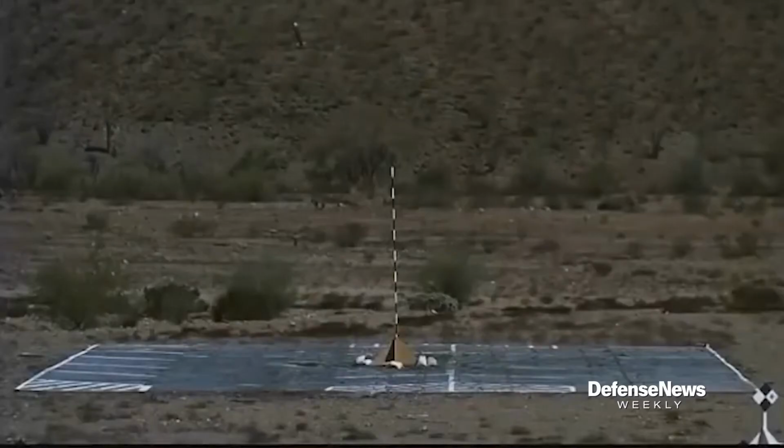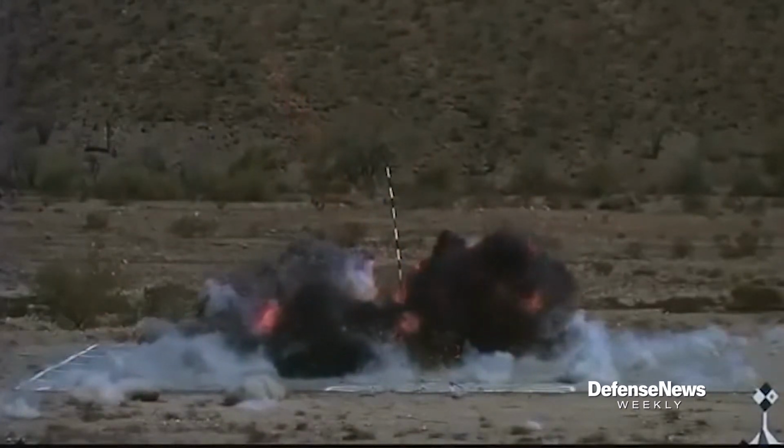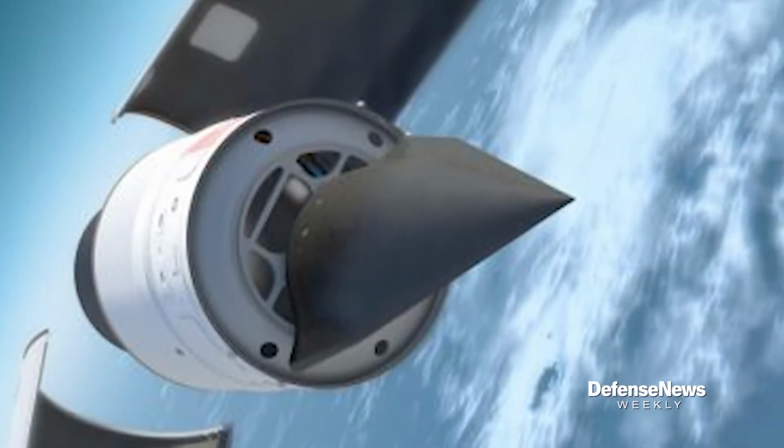It's harder to intercept something coming from a cannon than it is a missile, which has more detectability. And when it comes to hypersonic weapons, those could be the silver bullet the U.S. needs. You know, it's something that the Army specifically hasn't had a good track record in testing in the past.